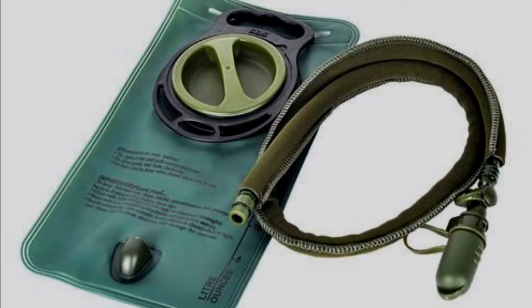But I do not only have the Sawyer Mini. I have to add quickly, I do not as yet have an H2O bladder, a water bladder. There's a couple of different brands out there, Condor, K-Way, whatever, Camelbak. Some of them are out of my price range a lot. So I will try and see and wiggle whatever I can get.